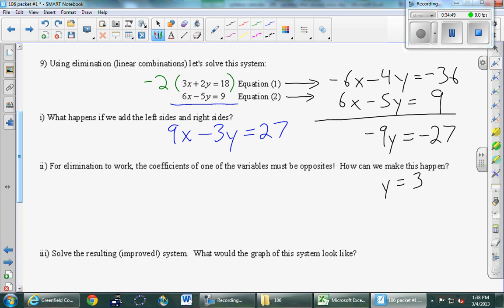Personally, I would always go back to one of the original equations, because if you made a mistake, like if we messed up when we did this negative 2 times, then the mistake will just carry on through if we use one of these equations again. So why don't we go back and use one of the originals? I'll use the bottom one. So 6 times x minus 5 times something equals 9. What's the something? It's 3. We just found it was 3.